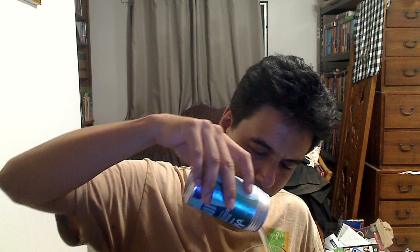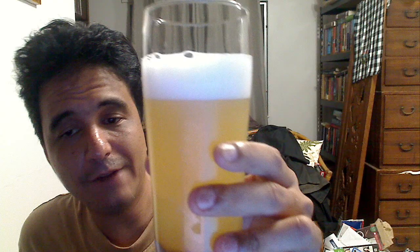So this is 4.5 ABV, and we're going to pour this out now, and you're going to see something pretty interesting here. It's a very cloudy yellow color, maybe with golden tinges, with a thick, fluffy white head. Why they did not advertise this as a hazy Session IPA, I have no idea, because this is as hazy as it gets, bro.